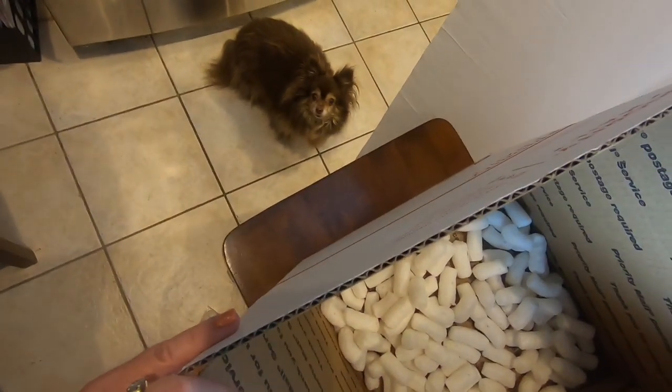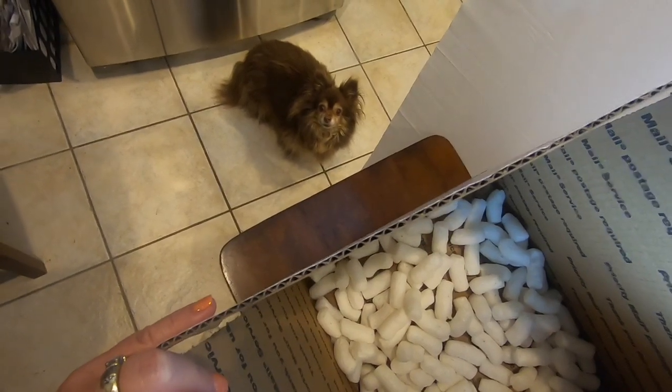Say hi, Coco. Hey. Hey, YouTube. That's my other dog, Coco. She's a long-haired chihuahua.